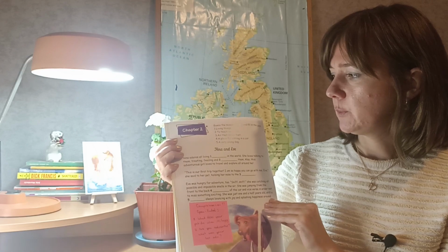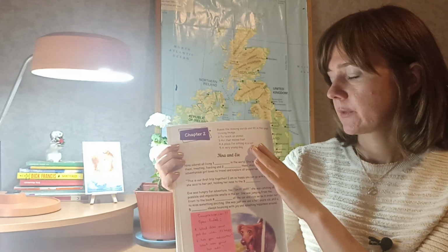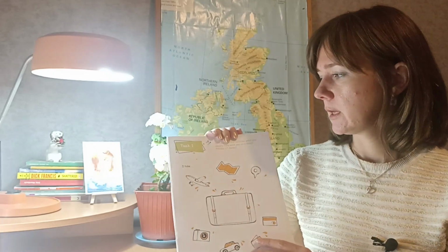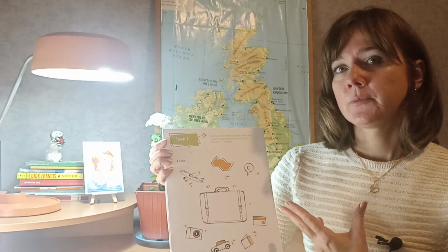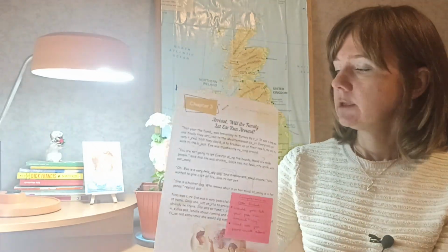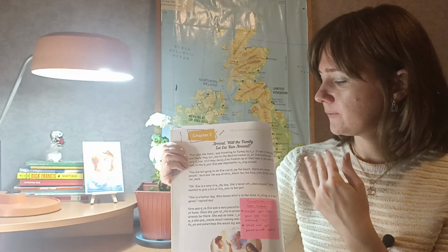activities in the workbook. Here we need to complete with the words, but we need to guess them by definitions. And the level of these stories is A2, pre-intermediate level. So it's not for beginners. Here again, children can circle, color, and draw more things that they take on a summer holiday. Here we have a spelling activity where children should complete these words.